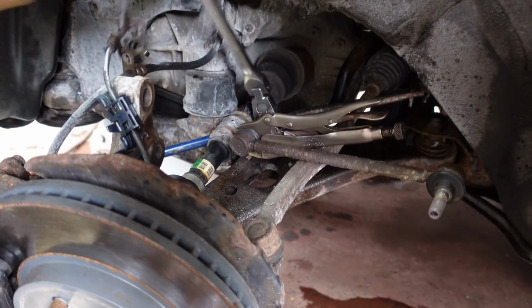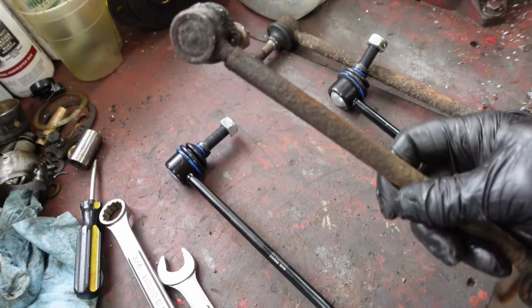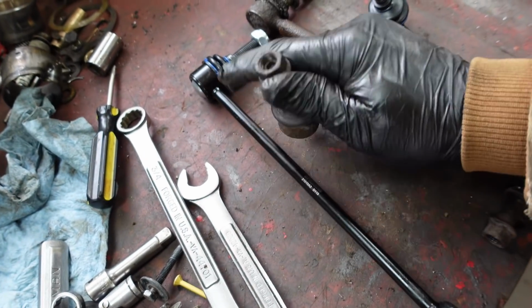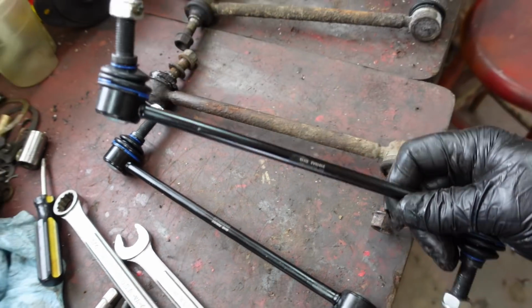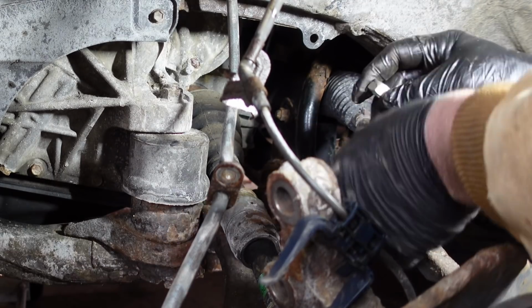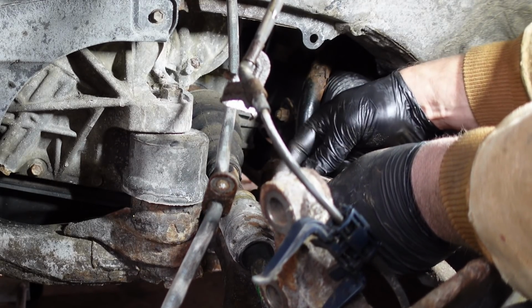We don't need that light. Well, here are the two old tie rod ends. As far as I can tell, the knuckles on them are all right, but since I'm doing the struts, I figured I might as well put new ones in. And we'll just put the new tie rod ends on.